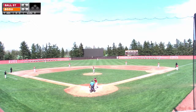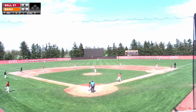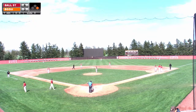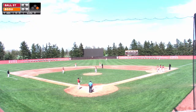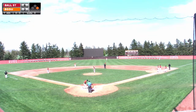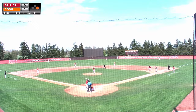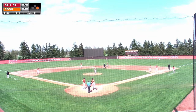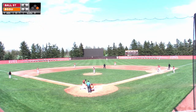So Peyton Wilson, 3 innings, 6 hits, 6 runs earned. He walked 2, struck out 3, and there's ball 4 to Decker Scheffler. Top of the order, the shortstop, Adam Tellier. A leadoff walk. Now Adam Tellier, top of the lineup, takes a strike from Griffin Peril. Again, Peyton Wilson, 3 innings, 6 hits, 6 runs earned. He walked 2 and struck out 3.